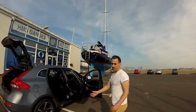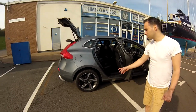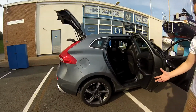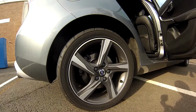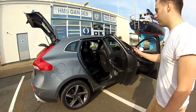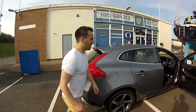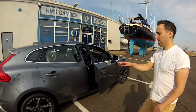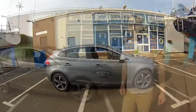The R Design comes with the 17-inch diamond cut alloys, which are really nice. Well, I think they're nice anyway, but again, subject to what you think. At the end of the day, one person's love is another man's hate. But I like the look of the car. I'll shut everything for you again as well. Again, nice little thud when you close the doors, and it is, like I say, really nice.